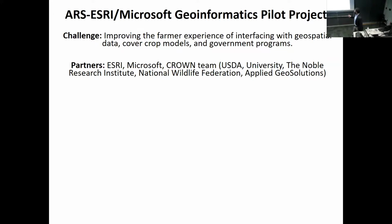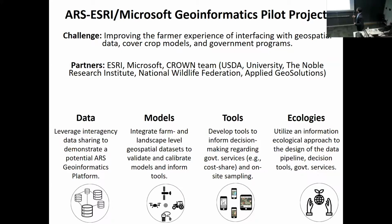So we started a pilot project with Esri and Microsoft. It's just really kind of a showcase. Our on-farm team is called Crown, and don't ask me what that means because I forget every time. Something cover crop and real time. USDA, universities, Noble Research, National Wildlife Federation, several other groups. And so part of what we're trying to do is certainly leverage interagency data sharing and build geoinformatic platforms. That's not part of the pilot, but that's kind of necessary.